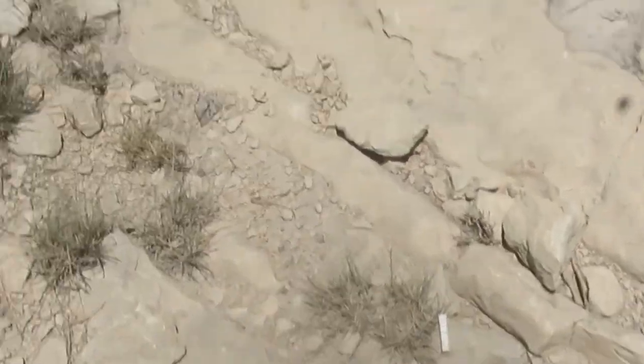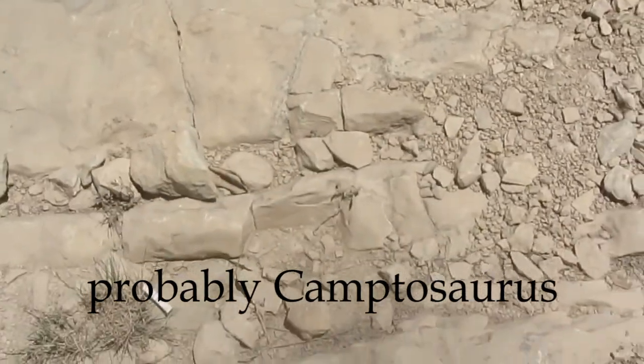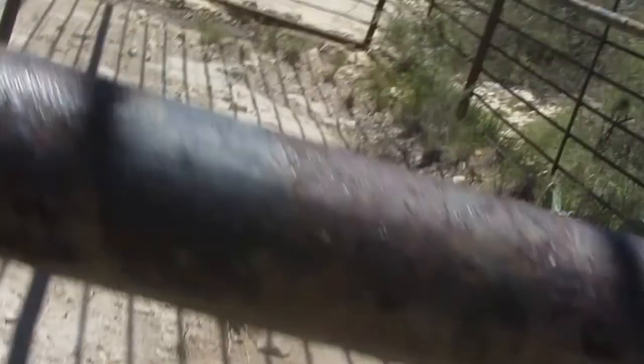And if I remember correctly, since I haven't heard this since I was a little kid, it was an herbivorous dinosaur. It was bipedal, like me. And here I am.